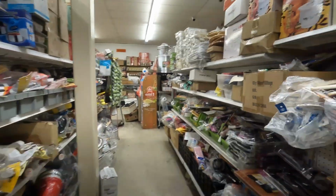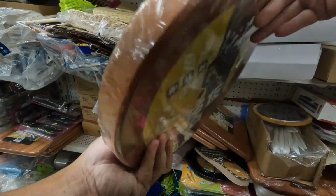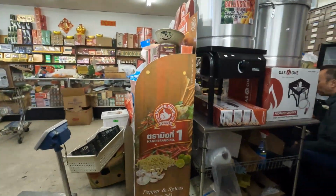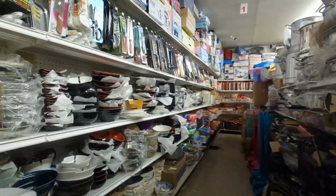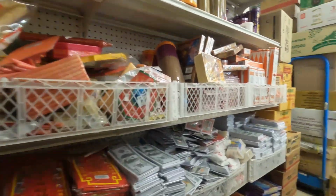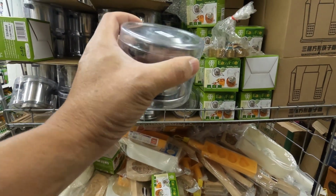A bunch of utensils. Cutting board. They got much better solid cutting board here. $15. A solid piece of wood here. Made in Vietnam. Ngon. Got some molding here, and Vietnamese coffee drip.